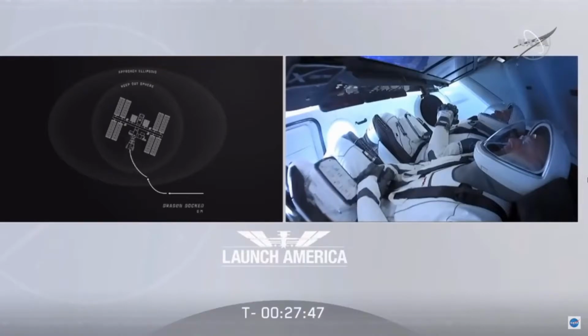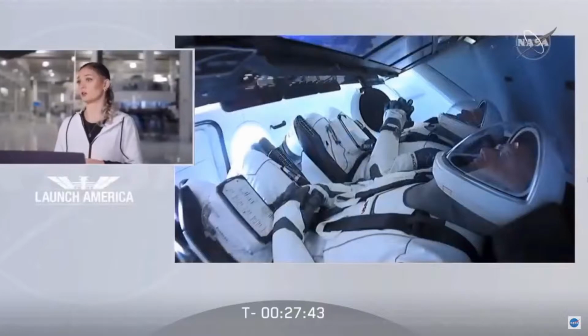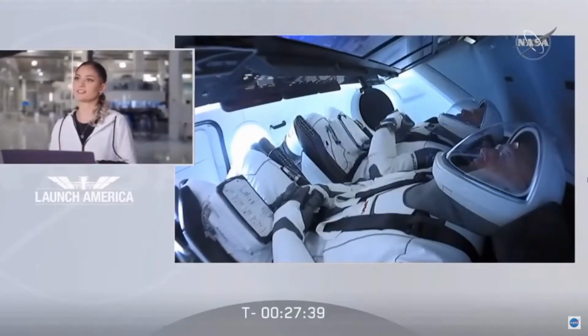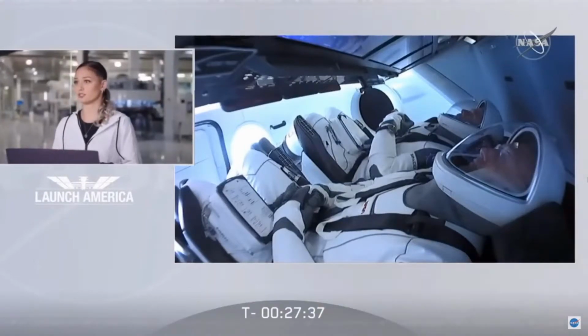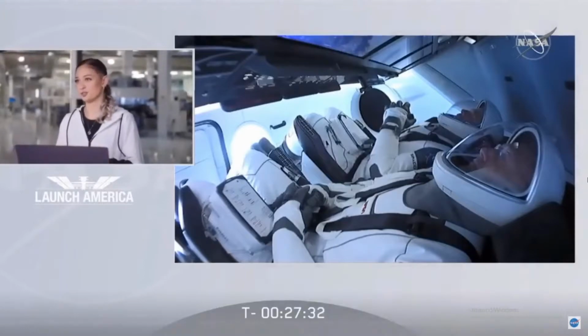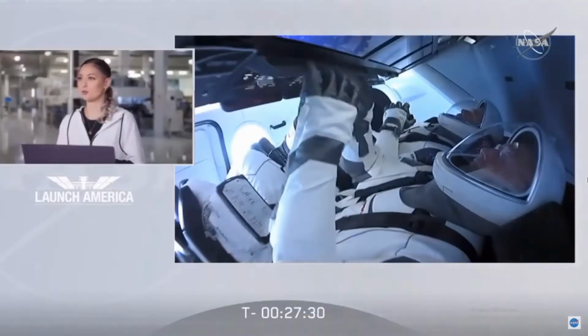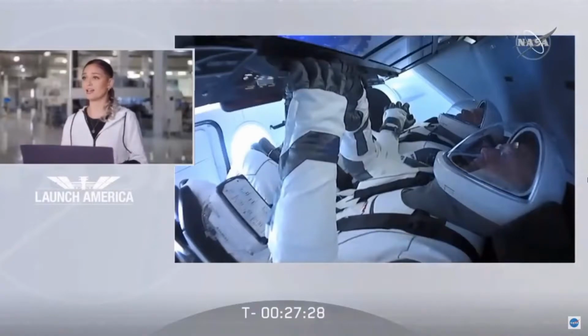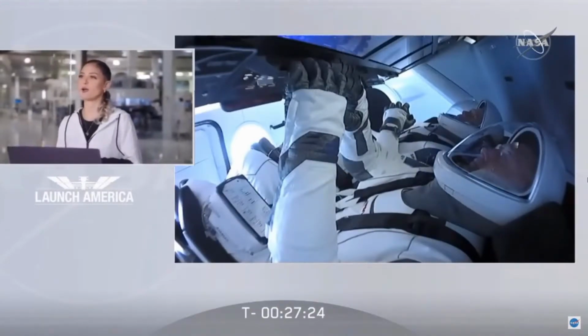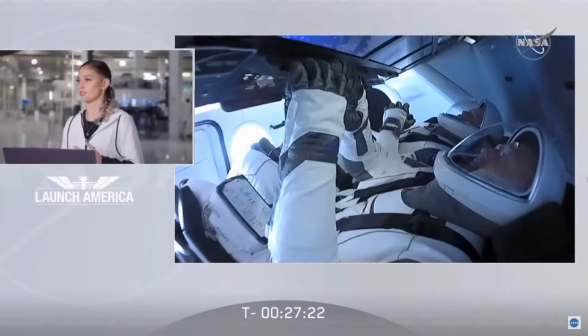And this is a very different process from what we've seen with Dragon cargo deliveries in the past, which use a process called berthing. Berthing requires a spacecraft to approach the station and then stop so a crew member can maneuver the station's robotic arm to capture the spacecraft. Docking on this version of Dragon can be done autonomously with no crew on board the station. It's typically a faster process, both when arriving and leaving, but it does still require pinpoint accuracy to approach safely.